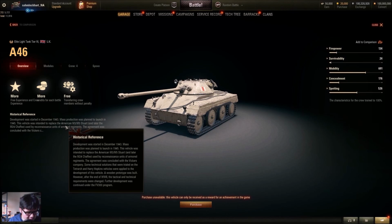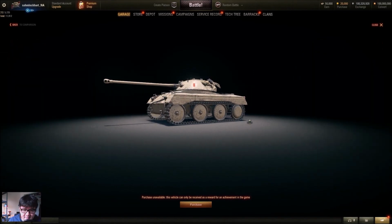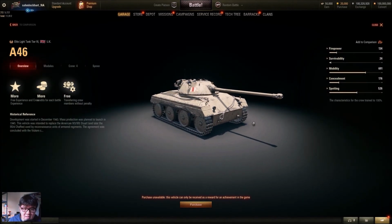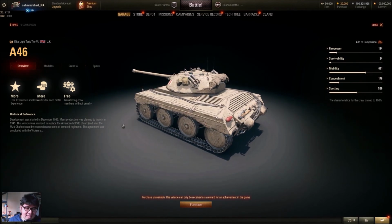What the hell is that? Is it the foxes and the cars? Don't remember, but it's a small tank. Yep, it's very small, but it's cute in a way, like a Chaffee. So it's actually a premium.